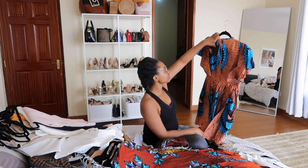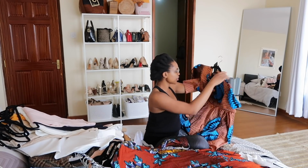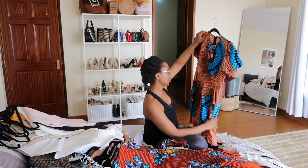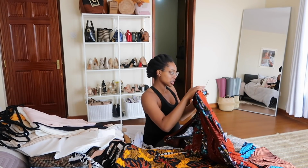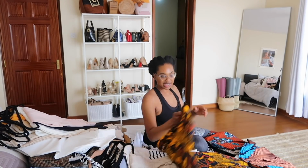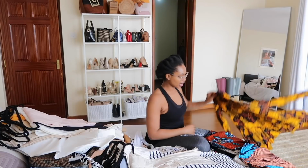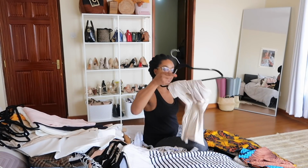I've never worn this. This is by Ofure. Because I think when they sent this to me, I was too big. I was pregnant, but the colors don't really speak to me, so that's that. This is by Grass Fields. I love this. I have the same exact dress in yellow. I love it again. I don't wear that much Ankara, but the Ankara I have, I really like.